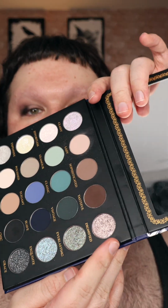I'm going to prime my eyes with the Fear&A Pixie Epoxy. I'm going to use the shade Dignified. That is just the perfect eyeshadow for me. It's chunky and glittery and just perfection.